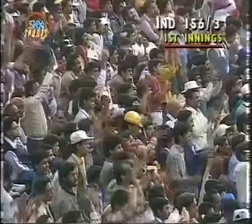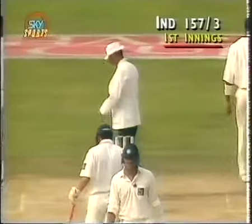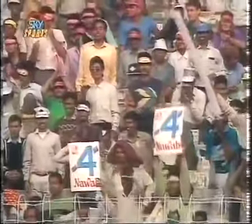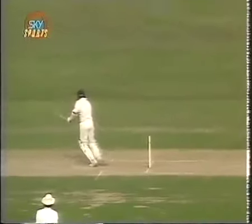Oh, my goodness me. Poetry in motion. What can you say? An absolutely wonderful stroke. He hardly hit it. He just caressed it. Wonderful timing. Well, this is a cracking shot. He just cuffed it away. Very tall boy. Gets at the top of the bounce. Uses all his height and timing.